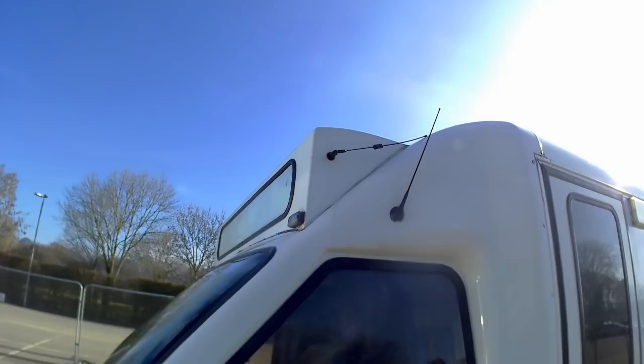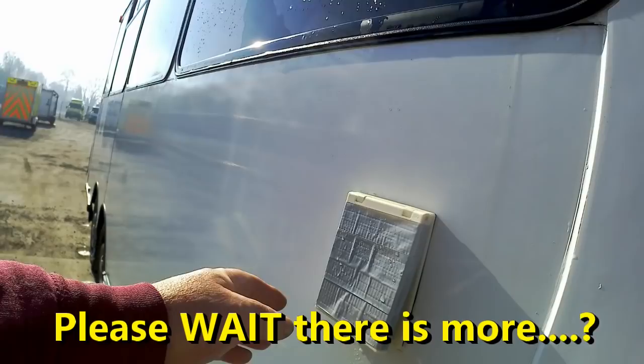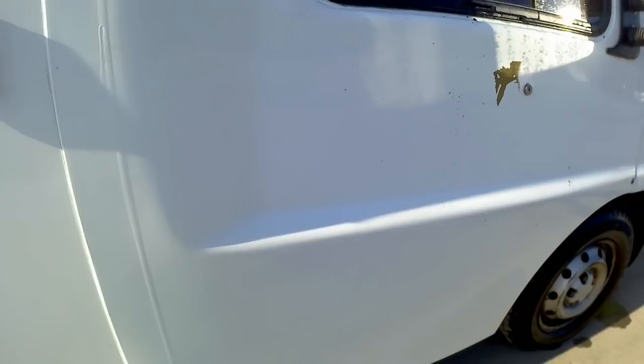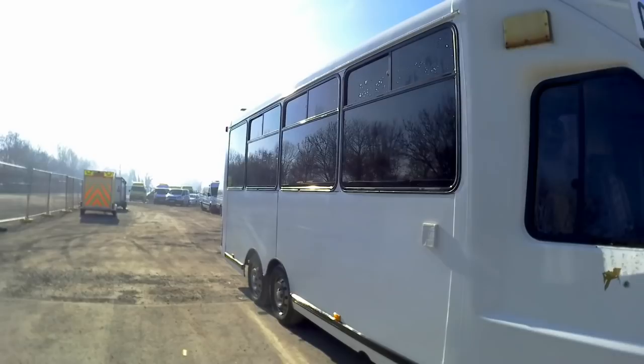Got the box on the top, really had an ambulance in it. All in all, wants a new cover on it because it's got it taped up. Yeah, there's the power input. Right, I don't know what the lock's for. The tyres are all okay on it. There you go. That's all I can do on that one.